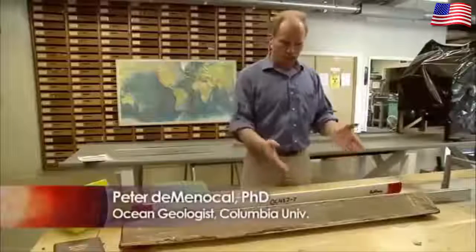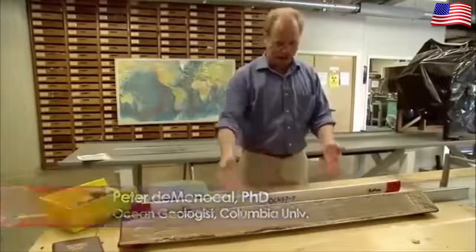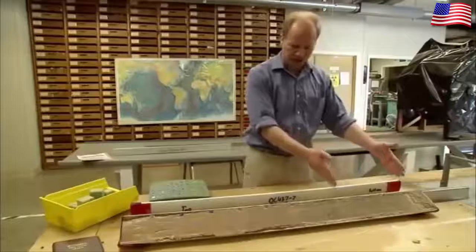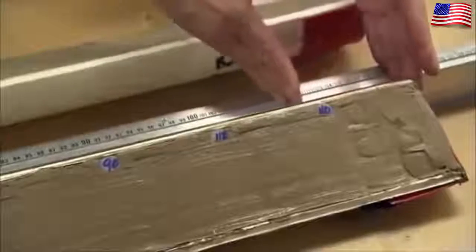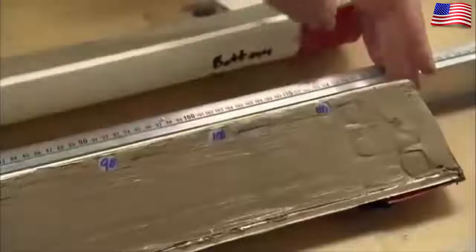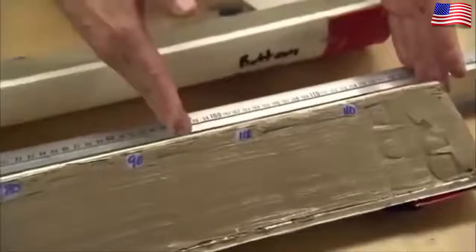When we split this core, what is surprising about it is that we see this really impressive color change. It goes from this sort of darker green, brown color in this section of the core, which comes from the clay minerals that make up the deep-sea sediments. This bright red sediment actually comes from the wind-blown dust that's coming off the Saharan desert. As you move along this core, you can see this color maintains itself further up and up in the core.